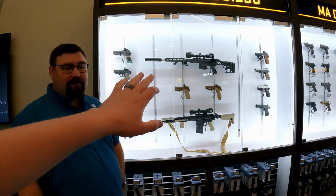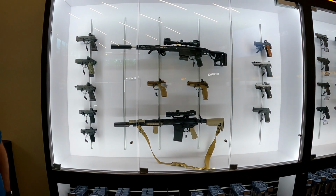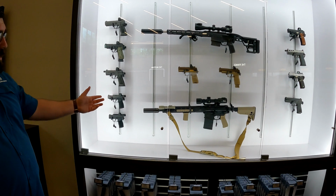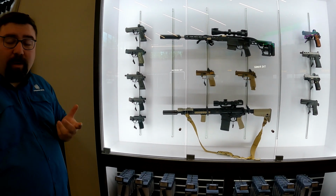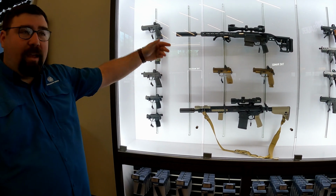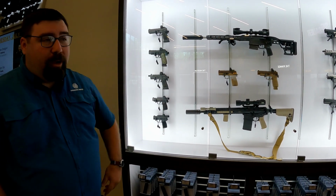So we have some of these custom builds. Obviously these are just some unique ways to do up your firearms. Anything you see in this case is something that can be built out of parts that we've got here in the shop. Some of these guns can be bought as they are prepackaged, a little bit of a discount, but basically everything you see here is something you can build out in the shop today.